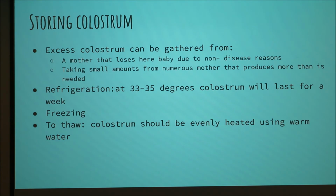Since colostrum is so important, it's often gathered and stored. Colostrum can be gathered from a mother that loses her baby due to non-disease reasons, taken in small amounts from numerous mothers that produce more than what is needed, or the last method would be to get it from another farm, but that's the method least likely to be done since you don't know what's at the other farm. But if it's nearby, it's probably got a lot of the same stuff that your herd has.